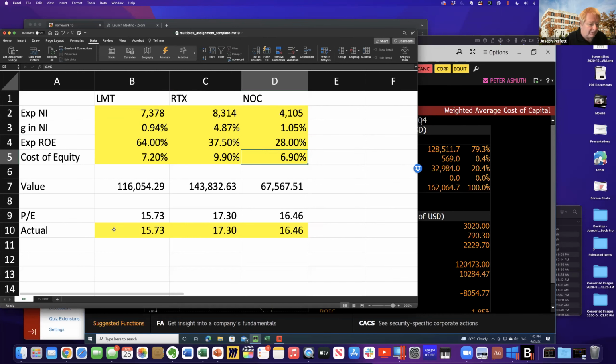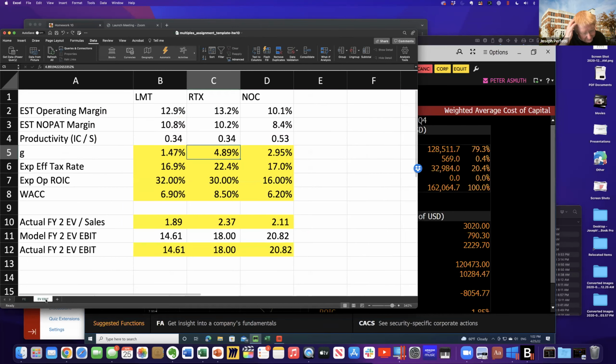What's going on with Northrop Grumman EV to EBIT? Why is this so much higher? Well, we already know that the lower hurdle rate, 6.2 versus 6.9, is affecting this. We know that they pretty much have very similar tax rates. So really, it's the growth, 2.95 versus about 1.5. So G kind of plays a big role in both of these for why Northrop Grumman is trading at a premium to Lockheed Martin. They're just expected to grow faster.